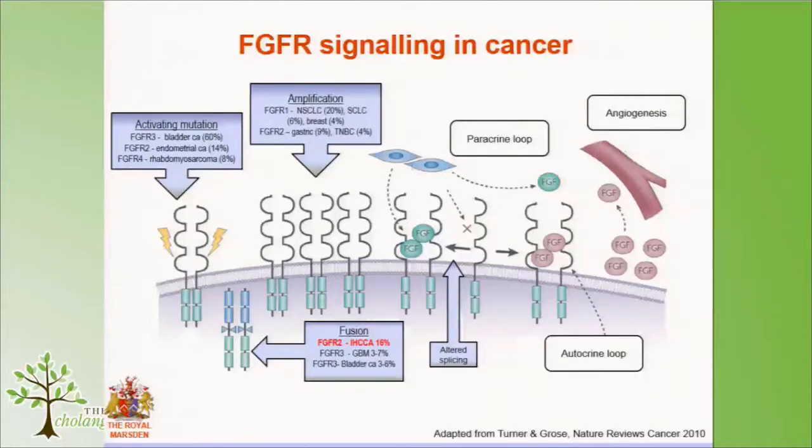So fusion is when 2 genes, which are previously independent, are joined to each other. This can occur because of a translocation, an inversion, or a deletion. And what frequently happens when these 2 genes join together is that the protein adopts a conformation that allows it to homodimerize and activate intracellular signaling in the absence of ligand.